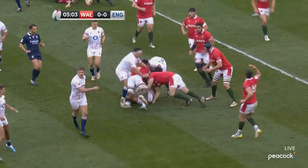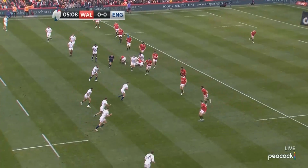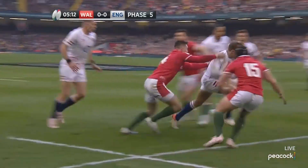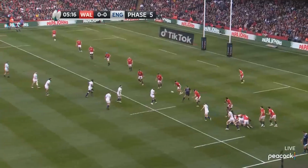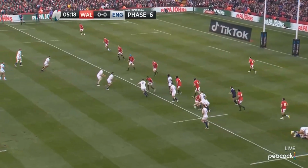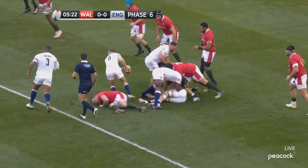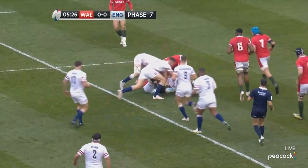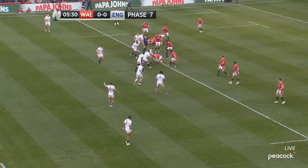Farrell, Ollie Lawrence, 10 carries against Italy, made 80 metres, one player of the match. Farrell, Henry Slade looks for Max Malins, 2 tries against Scotland. Van Poortfleet, now it's Sinclair, those tip-ons, they're all out this front row. Jamie George involved there too. It's very slick. Owen Farrell again, now Lawrence. Really is a battering ram style 12 in an England shirt.